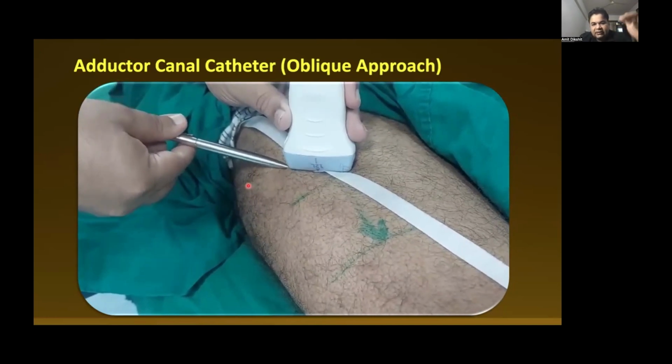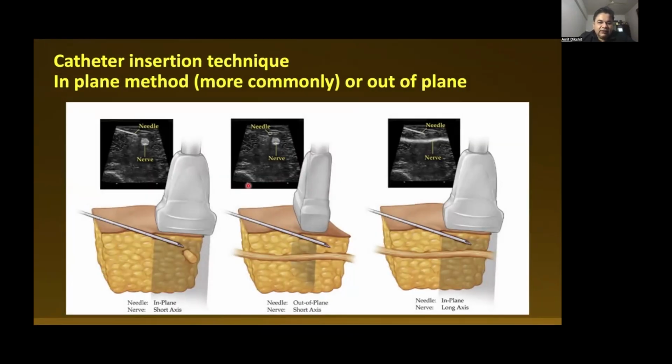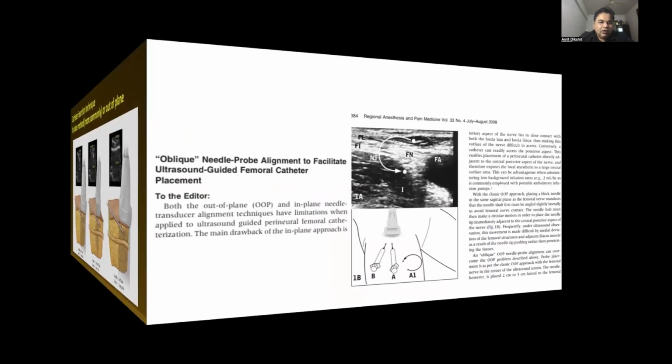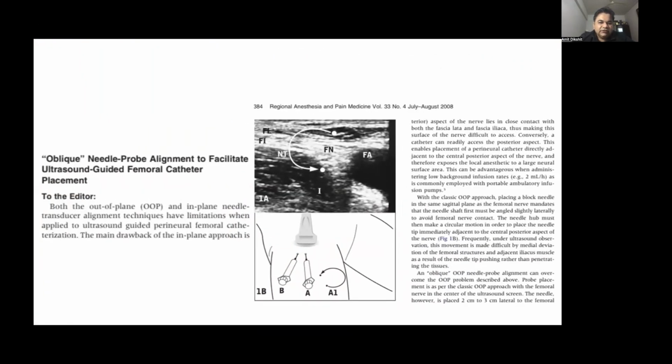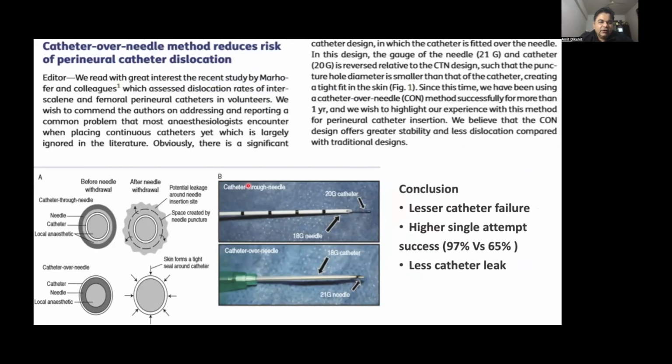Now I place the catheter as I have directed through that pen. Instead of lateral to medial, the catheter stays in the long axis of the sartorius. That's the idea, and there are different ways to insert the catheter. We are doing an in-plane technique; an oblique approach has also been described. There are catheter-over-needle and needle-over-catheter techniques, and we tend to use needle over catheter.